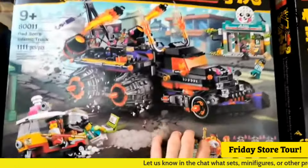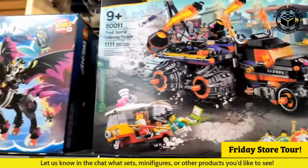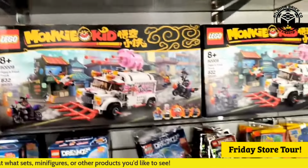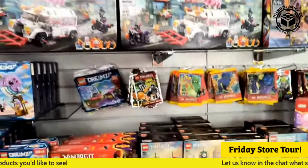This is such a cool set. And there's so much trans neon orange in this set, which is now a discontinued color. So that's a great way to get a lot of unique elements in that color as well. Got the Pigsy's food truck. Another great set from that theme.